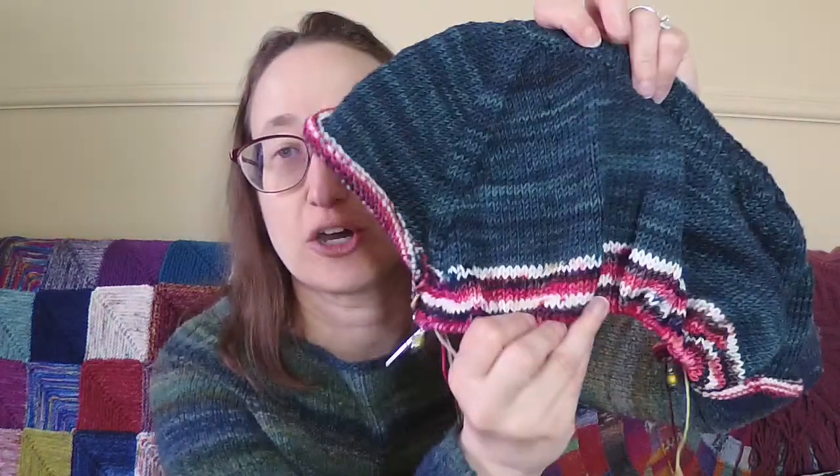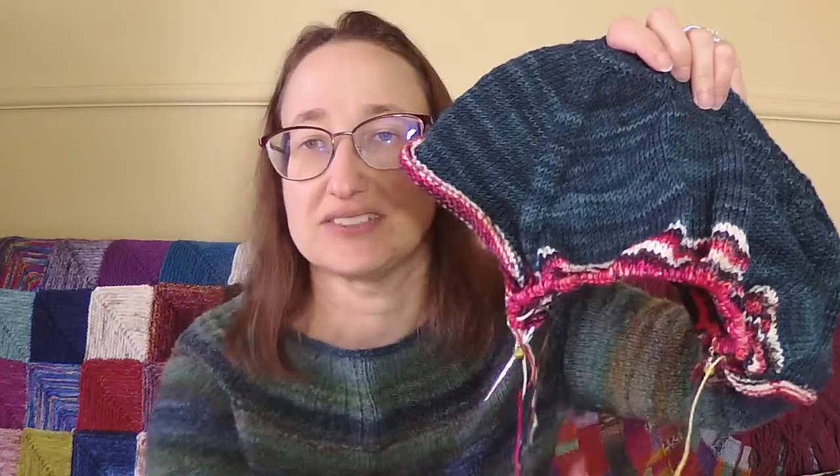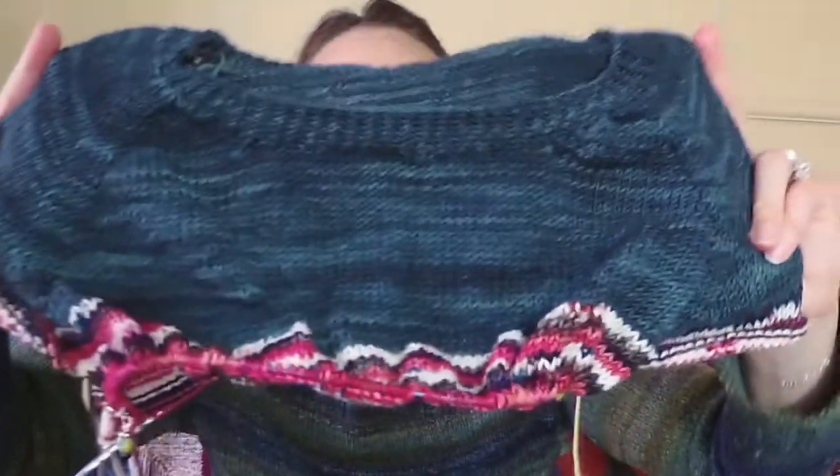So that is what I'm working on. Like I said, I just divided for the sleeves, which means I have a few more striping rounds to go before I start to work in some short rows, which will make it a little bit askew. It'll be kind of an A-line with one side a little bit longer than the other. So it's going to be bright and a little crazy, but I'm actually hopeful that it will work out.